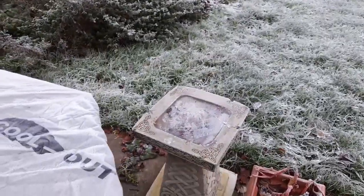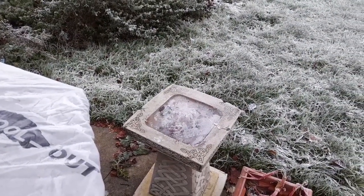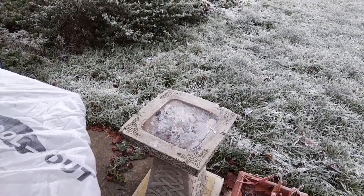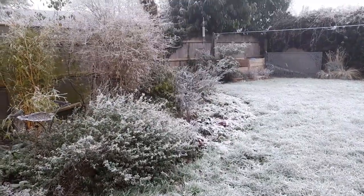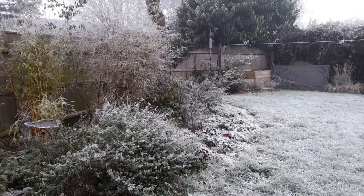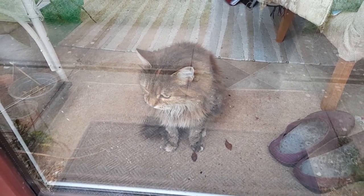Poor old bird bath is frozen. I'll have to put some hot water in there. All cozy inside. I think she wants to come out now.